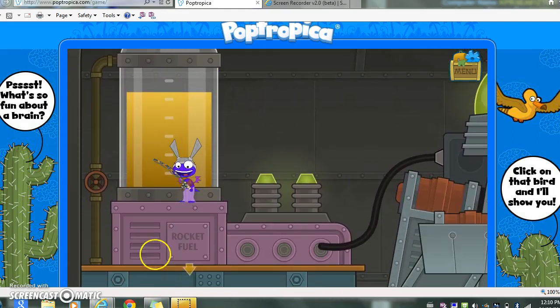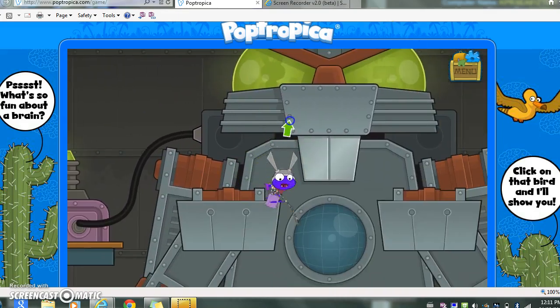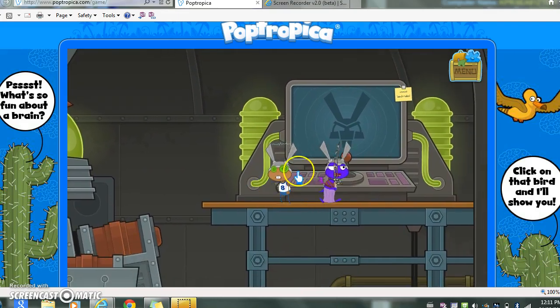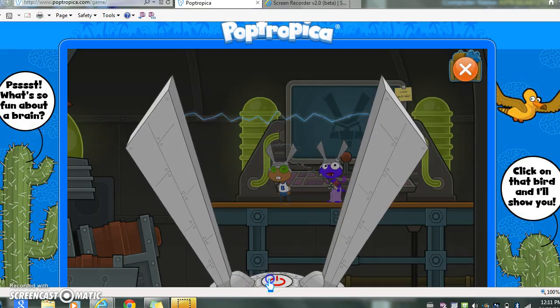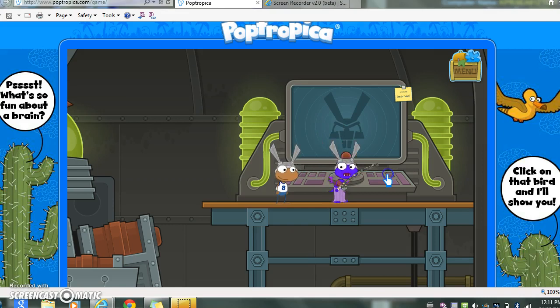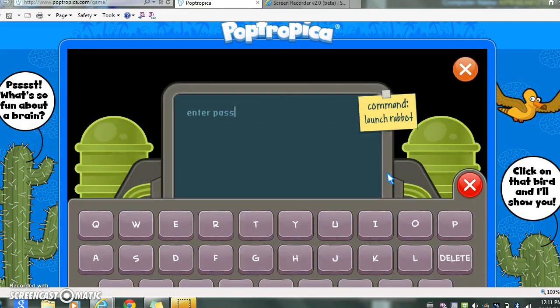So this is if they're using the field carrot juice. So he won't let you use this. Say, "Look, a giant bunny!" And you'll be like, "Where?" Press that. Dr. Hare is going to use his giant robot to mind control the entire planet from space. So you're going to need to do something about that. Fuzzy bunny. Like it said.